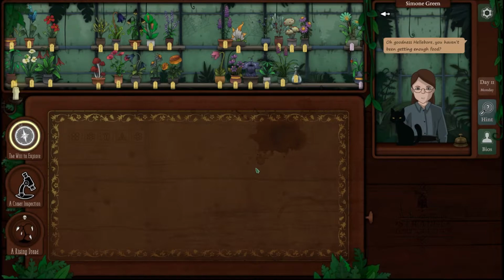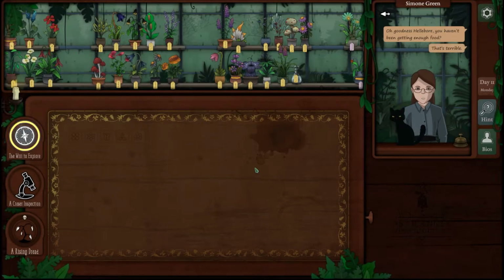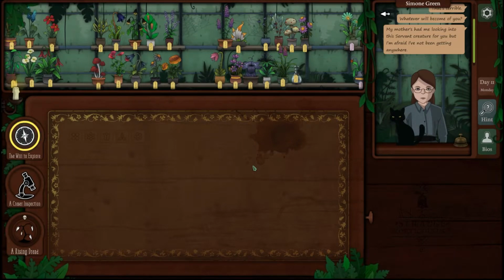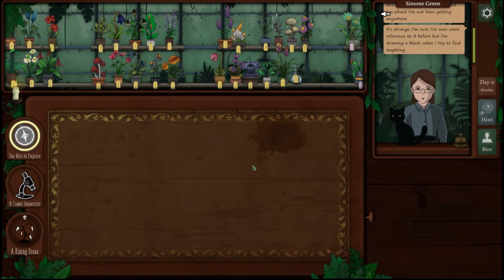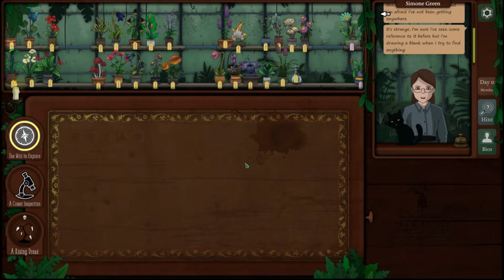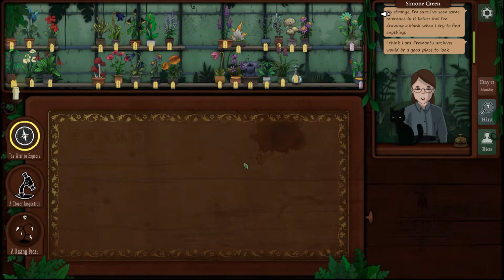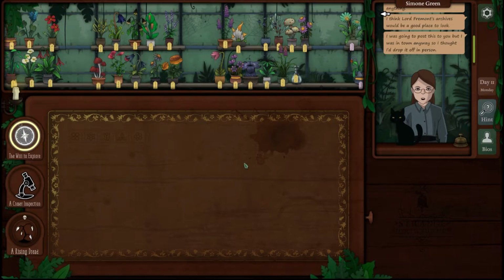Simone Green. Oh, goodness, Hellbore. You haven't been getting enough food. That's terrible. Whatever will become of you? My mother's had me looking into this servant creature for you, but I'm afraid I'm not getting anywhere. It's strange. I'm sure I've seen some reference to it before, but I'm drawing a blank when I try to find anything. I think Lord Fremont's archives would be a good place to look. I was going to post this to you, but I was in town anyway, so I thought I'd drop it off in person.